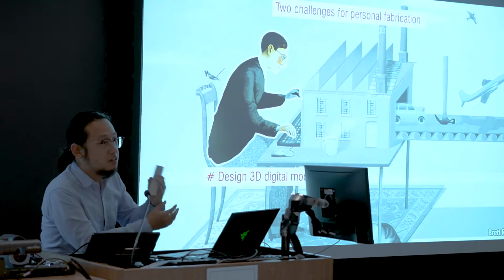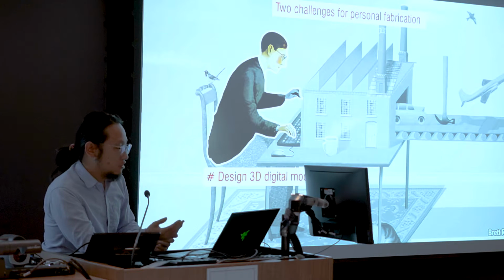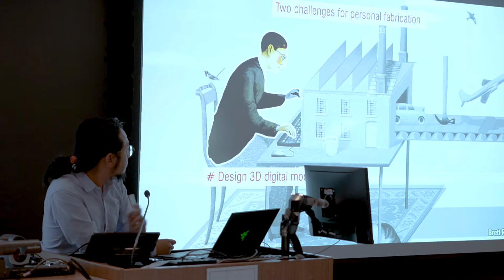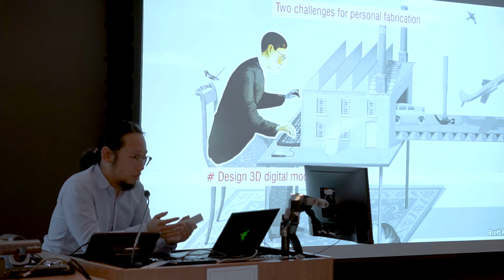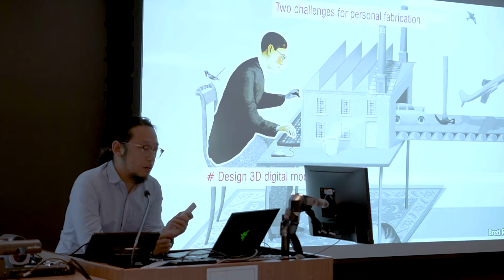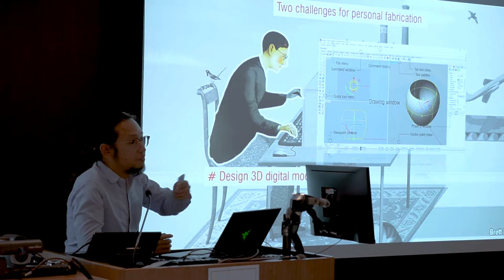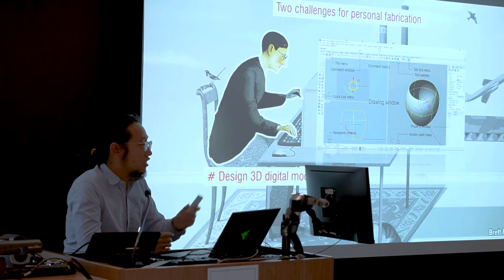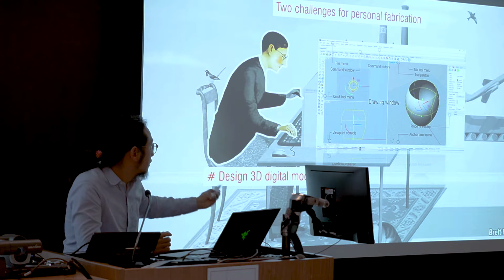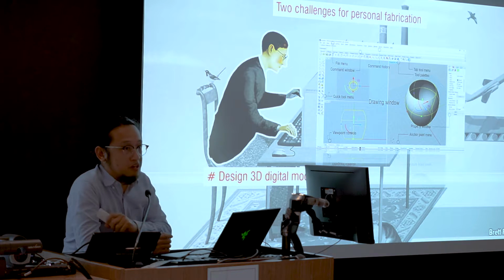So there are two challenges that are specifically related to human-computer interaction. I just want to mention that. The first thing is that designing 3D models nowadays is still pretty difficult, right? Don't get me wrong. If you look around in this room, all the physical objects you see, or physical artifacts, are probably designed with some process from digital CAD modeling tools.